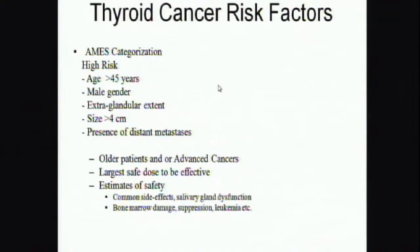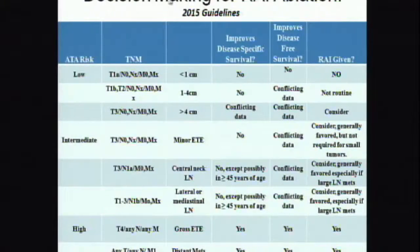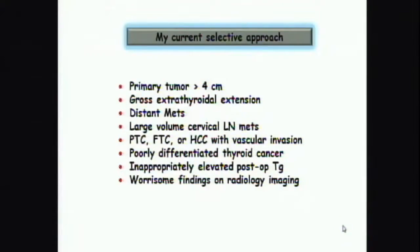We've talked about risk factors. This is the 2015 guidelines. I just mentioned that the American Thyroid Association has revisited their guidelines. I'm not going to go into all the detail, but as you go down this list, you go from low to intermediate to high. This is where radioactive iodine becomes important. Now, this is Dr.